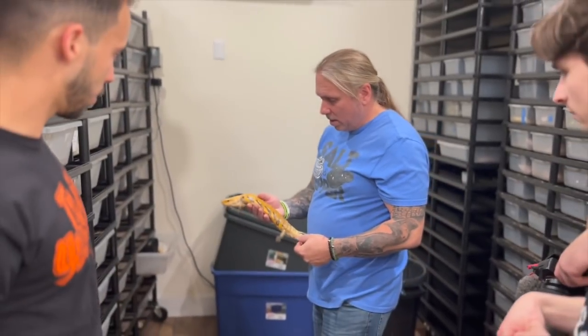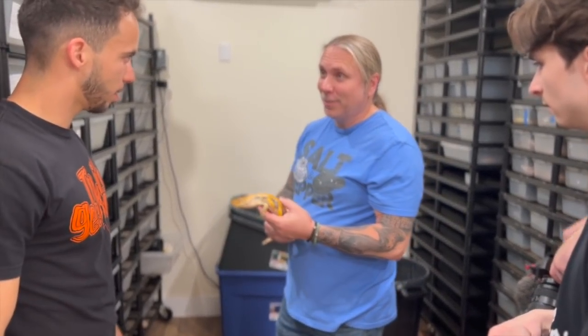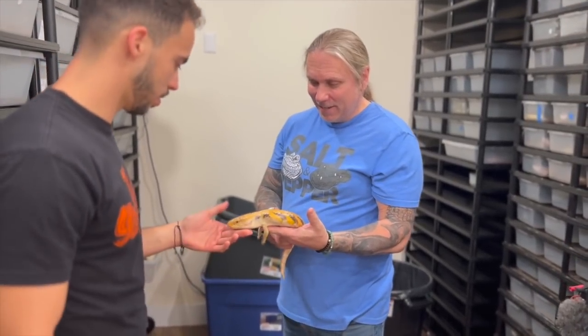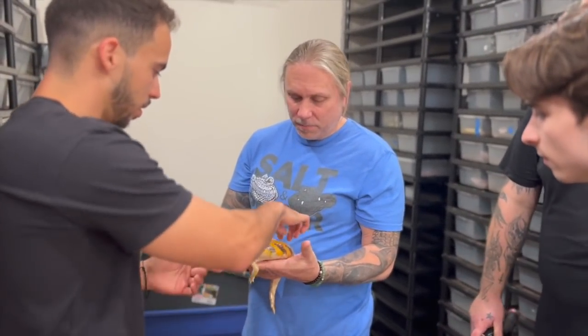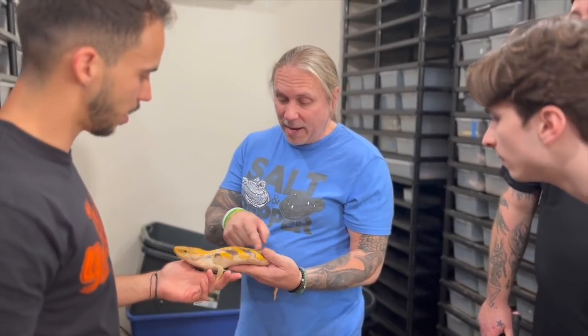So wow, this is probably 20 years of selectively breeding. Oh, yeah, to that long stage. Yeah, time, dude. I mean, you can see most animals don't get that yellow here and on the tail. Yeah, it's just completely blown out the banding on the back.